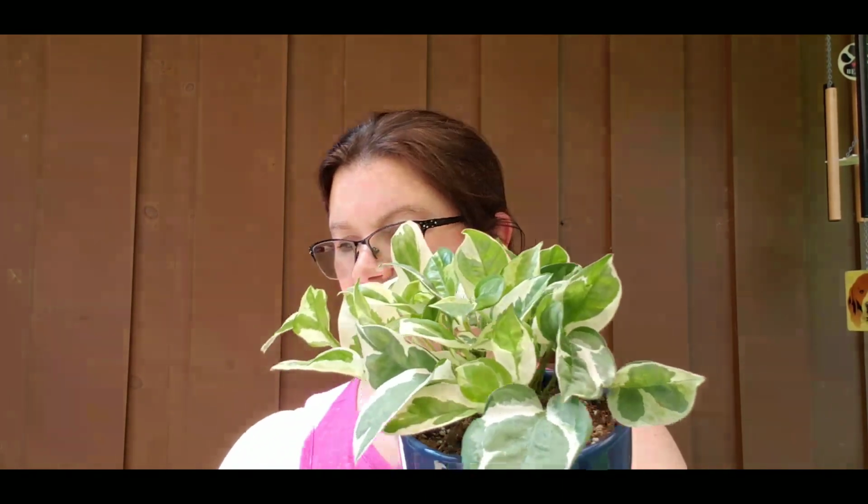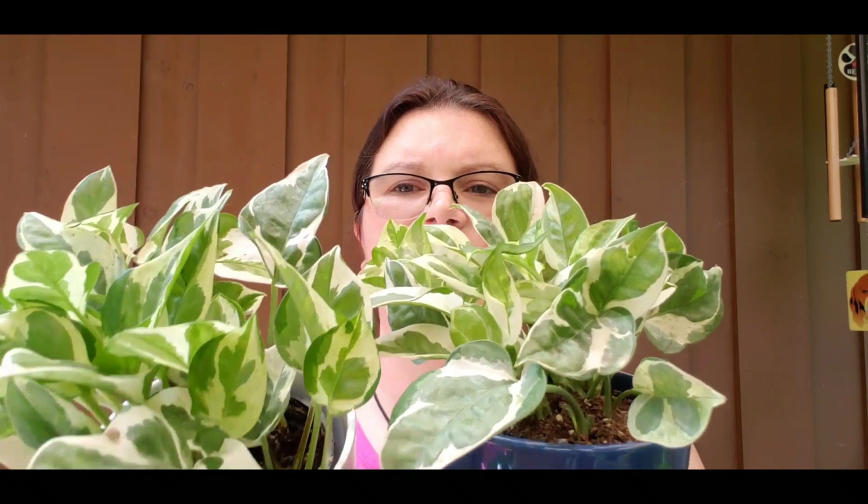Now here's another little guy. I think this is almost the same. I think these are both from a local nursery, Regina Farms, and they were not labeled as anything in particular, I don't think.